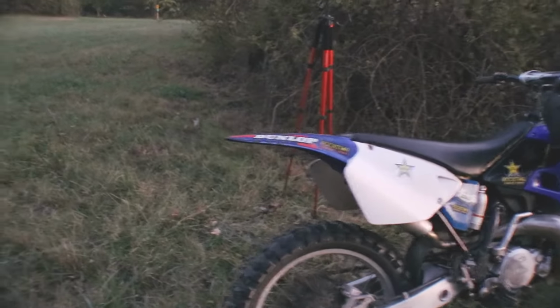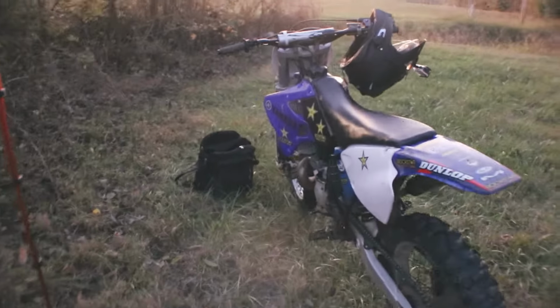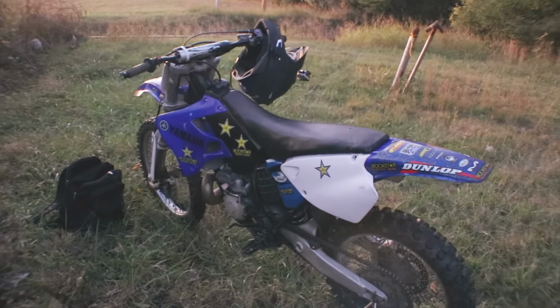So I think somebody was probably playing around on the track with it, because the way it's set up, it's got the extra wide pegs. Like I said, the shifter is moved up, and I think somebody was playing with it.